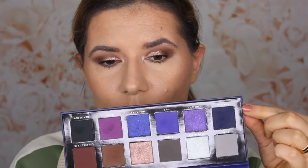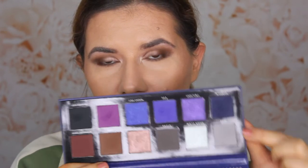So these shades I will use for nighttime, and these shades I will use for daytime. It's like I did in the video. This is only three shadows, and it turned out beautifully.